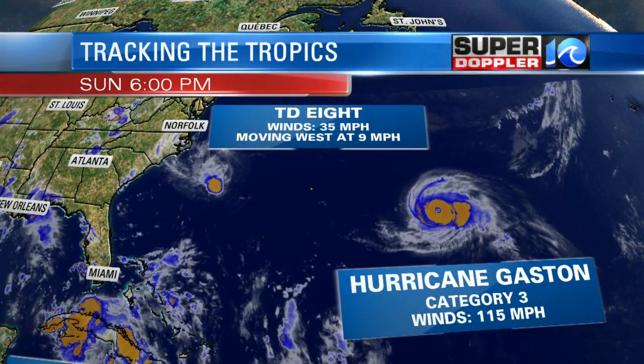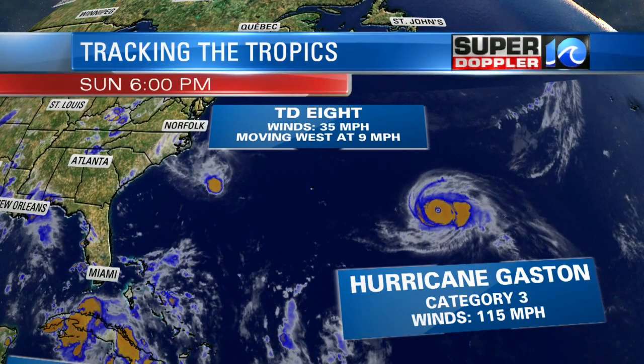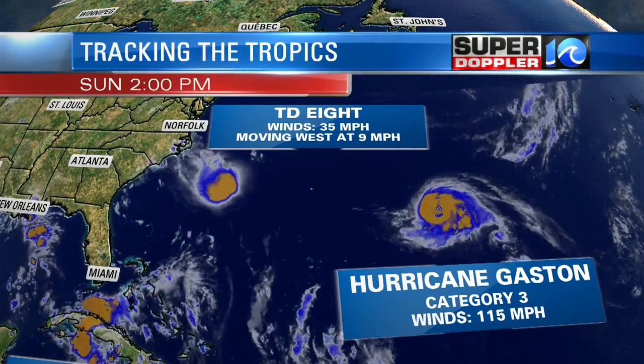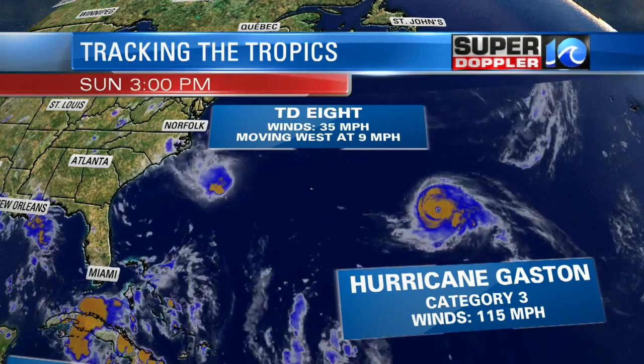I will say that we just had Tropical Depression 8 develop earlier today, and it is likely that it could actually develop into a tropical storm over the next 24 hours. So the stronger it gets, the worse conditions are going to be. Now, I will say the worst conditions will be down along the Outer Banks as opposed to the ocean front, but even the ocean front, you will see some impact. So let's take a closer look at these storms.